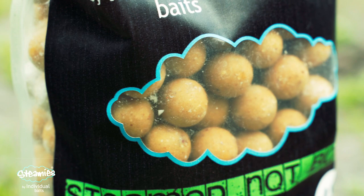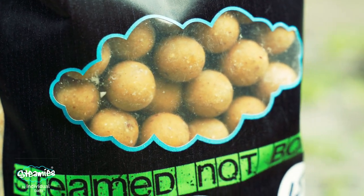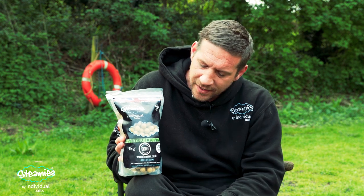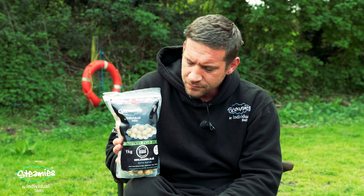I've done well on the krill as well. I've done well on that at Cottington. But yeah, this one is the one that's done the damage for me. That's in 15mm, and the TNT stands for Tiger Nut and Toffee. And I say the bait is steamed rather than boiled, and there's definitely sank in it, 100%.